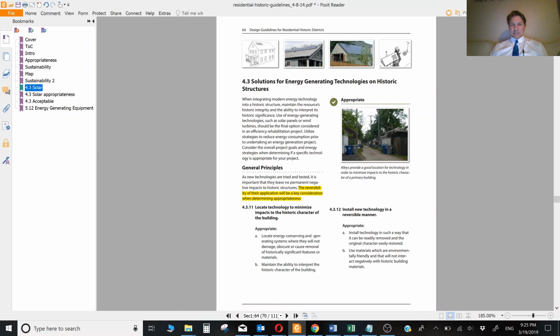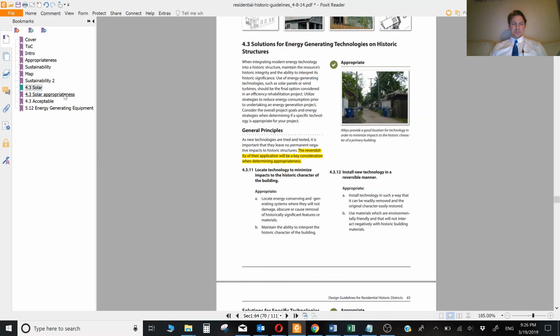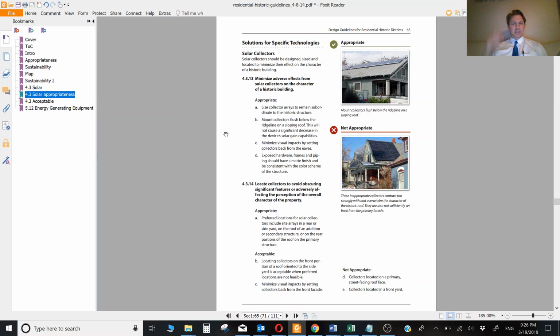When they start to really degrade, they can be recycled. You could put new ones on, or just leave them off and let the shingles, the original roof, let's say the original color and style of the roof, take over. So on the next page, the solutions for specific technologies.